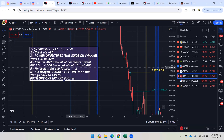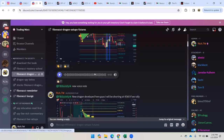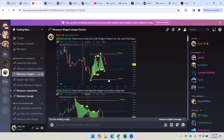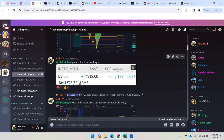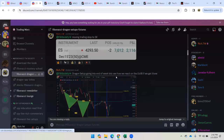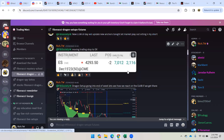But this will be my primary swing pattern, the Fibonacci dragon. Okay. And I just wanted to point out in the Discord here, this is exactly where I draw these patterns and I let everyone know when we're filled. You can see team here, I'm bearish on the dragon. And then you can see the P&L and I give guidance and everything. So this was back in September 22nd. And it's really a motivator for me next year to continue with this pattern.